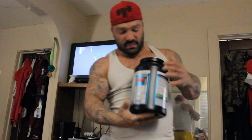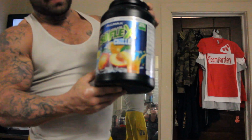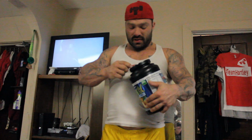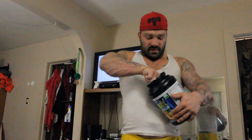So this is my favorite choice of protein. Everyone asks me. Isoflex Peach Chiller from Allmax. This is my favorite protein. I think it's one of the best proteins on the market. 2 scoops. So, 1. And then I'll shake a little rum in there. And 2.